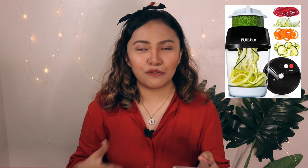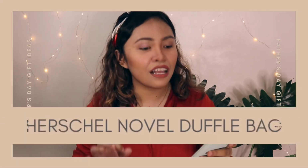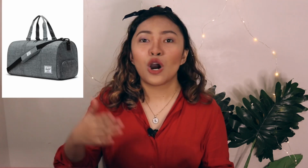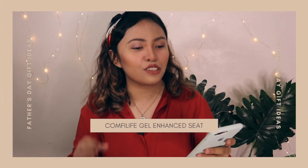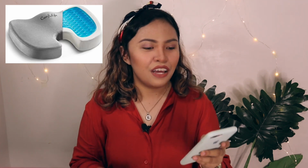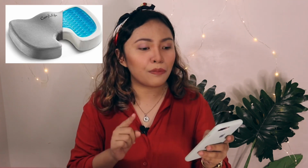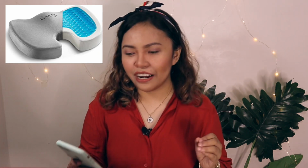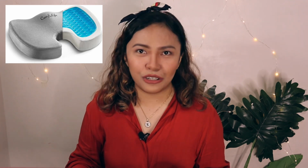This one is very good for the vegan or dieting dad. Number eight is Herschel Novel Duffel Bag. This comes in handy for so many things such as work, gym, or travel. Number nine is Comfy Life Gel Enhanced Seat Cushion. This actually has non-slip orthopedic gel and memory foam. Plus, this can really serve well as an office chair or car seat cushion.